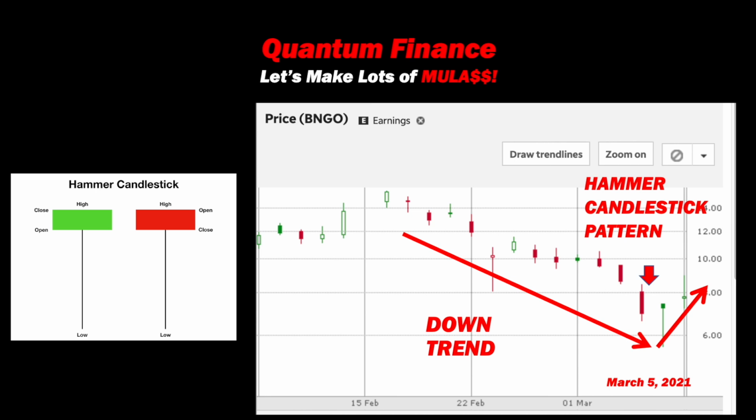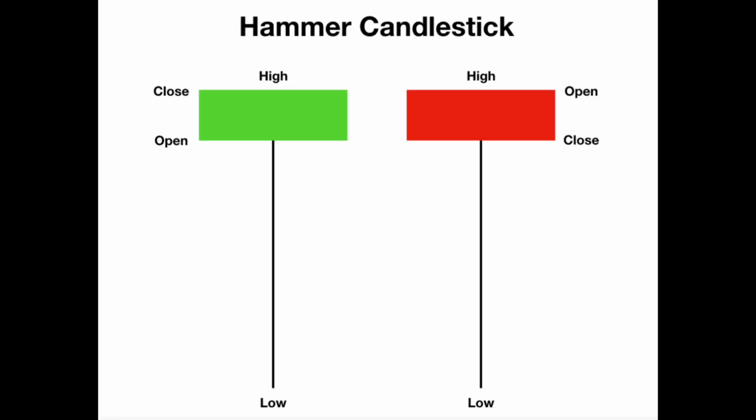So in these trades, we're looking for a downtrend that has carved out a hammer candlestick pattern. We're looking for a potential reversal in the stock. Now from a statistics standpoint, the hammer candlestick has a high probability of 80 to 85% of being confirmed over reversal. So do note that I did not state 100%, but 80 to 85% is better than anything that is 50% or less.